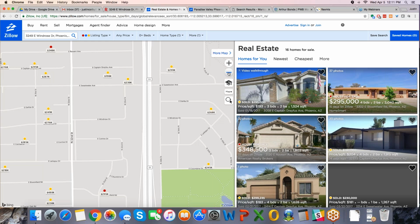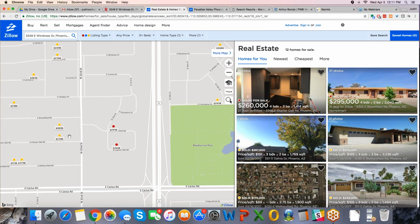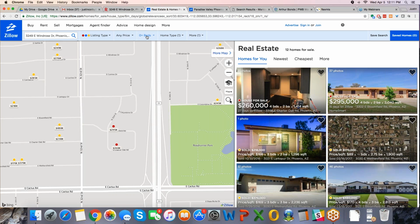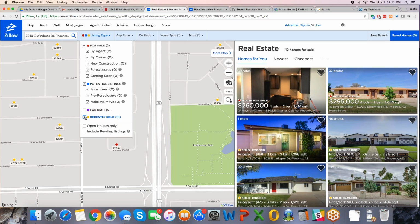So I will zoom out a little bit and I will take a look at other properties here as I was just showing you guys. And you can do a couple different things here, right? You can actually do more, or you can even go up here, more. You want to see homes that were sold in the last 6 months, right? I want to apply that. I want to apply listings. I want to say for sale. I also want recently sold. If that is unchecked, I want to check that here, right? So this is unchecked. I want to check it.